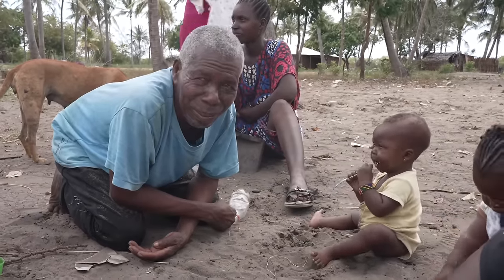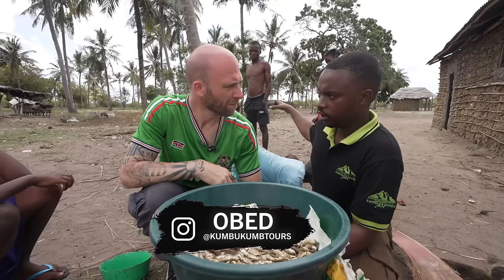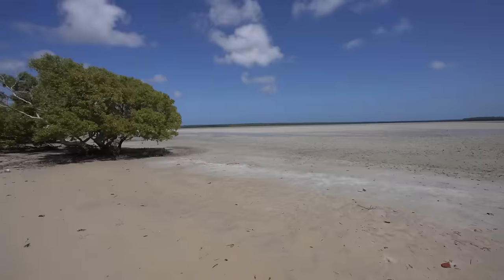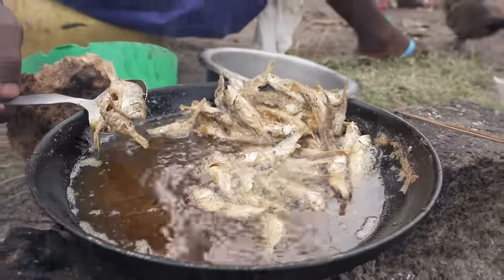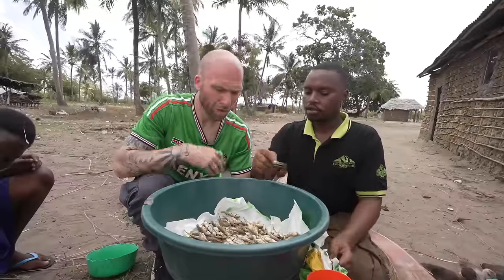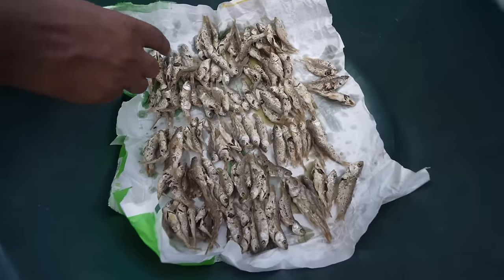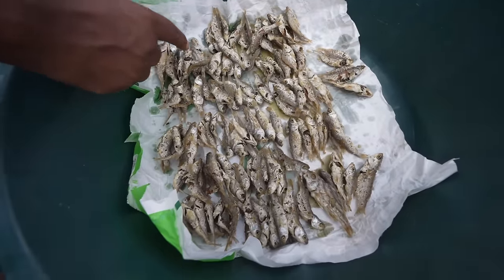I love it here. This is street food they're selling, right? Yeah, they just pick them from the ocean. Freshly, they put them directly to the oil. And then they add some salt. And then they package them in small packages. So that's why you separate them like that, right? Separately. Then you can pick a package, a small package of 20 cents. So for one little package, 20 cents.